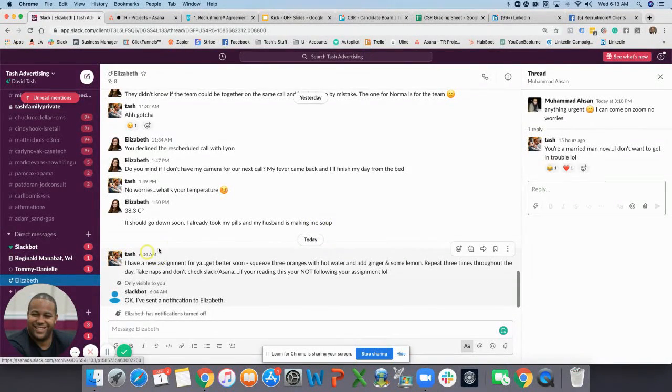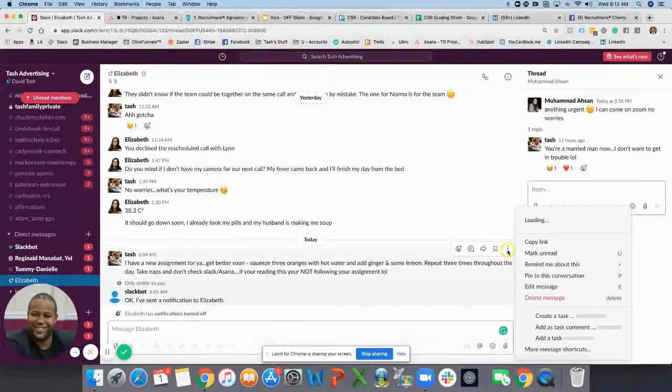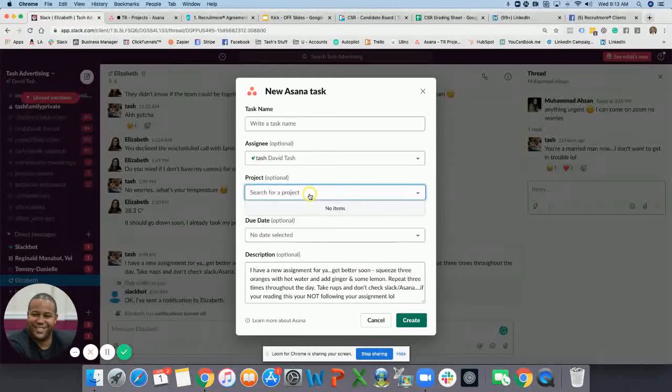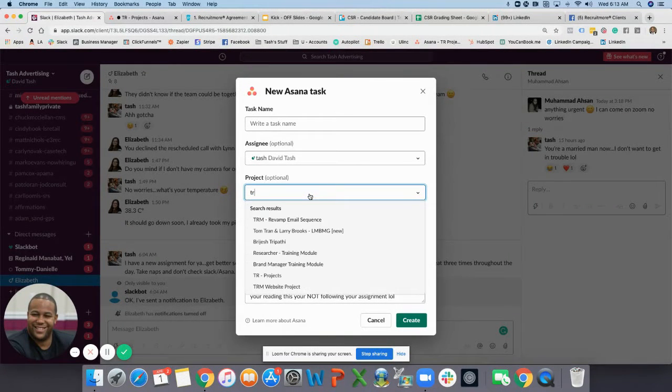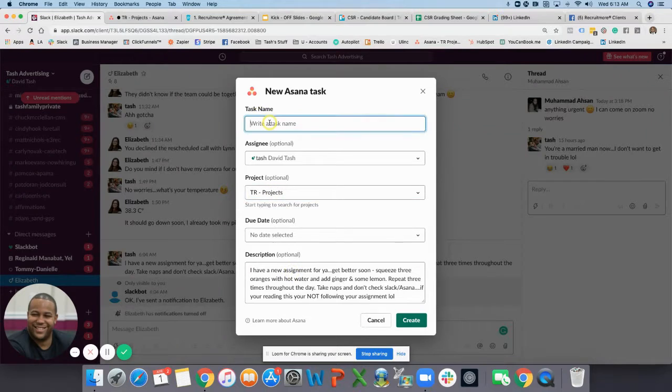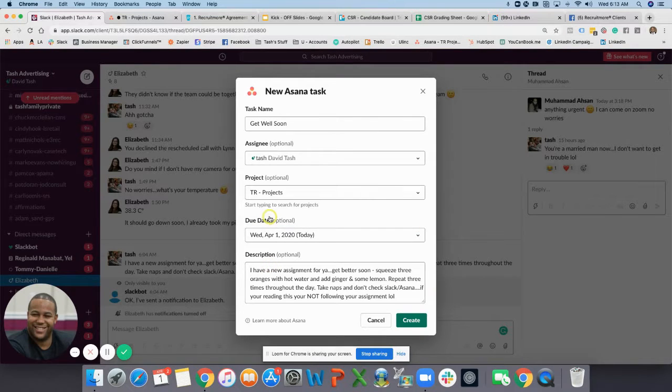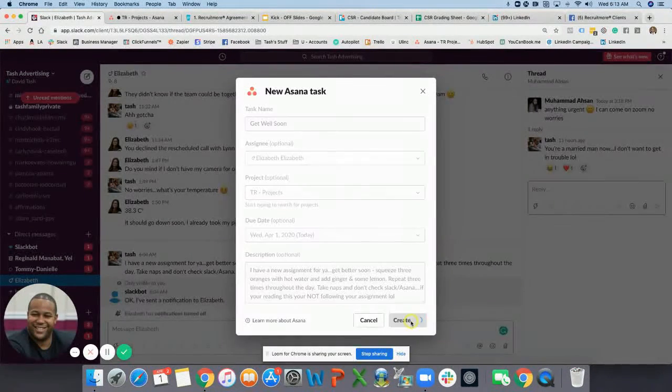So this is a message between myself and the project manager. She's not really feeling that well today, so I'm creating a task for her to just kind of relax. So I just click on these dots, and then I go create task in Asana. So I can turn this message into a task, and I'm just going to put the project that it's going to, and I'm going to put get well soon, and the due date. Everything gets a due date, right? Due date today, and I'm going to assign it to Liz, our project manager. I'm going to hit create.